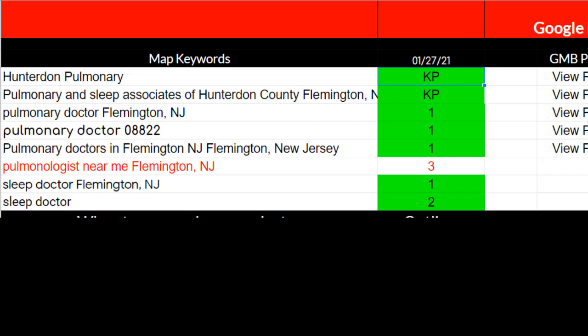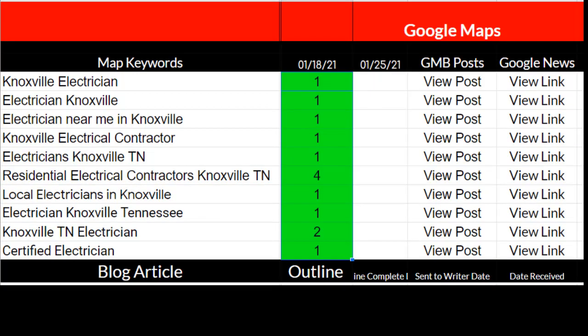it too. But these are current rankings. You can check them yourself. Huntington Pulmonary. KP means knowledge panel for that keyword. You type in that keyword, you'll see the knowledge panel come up on the side.